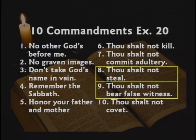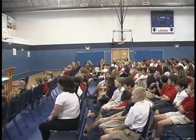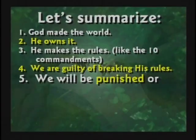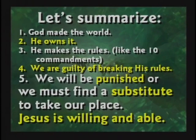Bible says, thou shalt not steal. How many ever stole something? Come on, you already told me you're a liar. Put your hand up. You stole something, okay? Quarter out of your mom's purse, a paperclip, or off the teacher's desk. You stole something, okay? All right, so far, just from reading two commandments, we already know we're all a bunch of lying thieves. We're going to have to be punished, or you better find a substitute. And Jesus Christ died on that cross so you can have your sins forgiven. Hey, question. Where would you go if you died today?